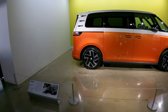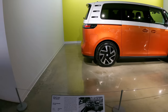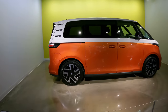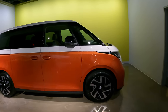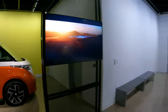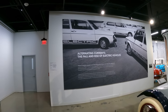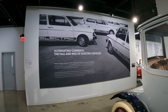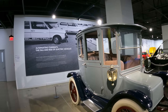All right, so I'm gonna walk around this section here, just dedicated to EVs. This is the 2023 Volkswagen ID Buzz. There we go. Reminds me of the old Combi vans, of course, but the new modern take. Looking forward to seeing these in Australia, hopefully, one day. And then if I scan across here, you'll see a big poster here, Alternating Currents, the fall and rise of electric vehicles, telling us that they've been around since pretty much the 1830s. That's almost 200 years ago.